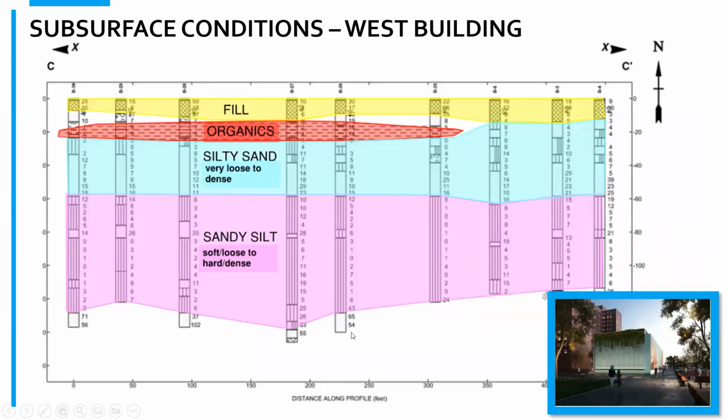The subsurface conditions within the western building generally included an existing fill material underlain by an organic stratum, a very loose to dense silty sand stratum, and finally a sandy silt, soft and loose, generally grading to a hard and dense condition. So we can see the geotechnical challenges for the site, and the type of building wouldn't preclude the use of a conventional shallow foundation system.